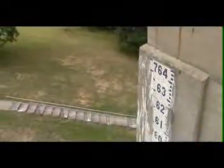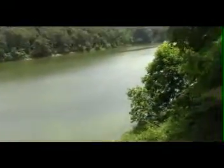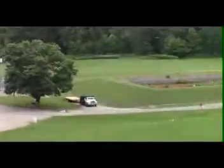740 every 10 feet. It's always on the downstream. That's the backup to the backup. Spillway. Settling pond.